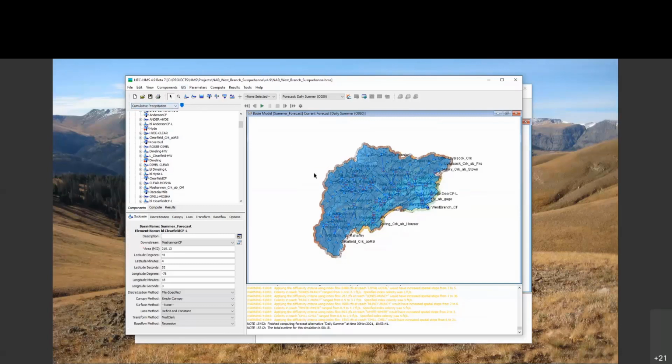So I've computed my simulation, my forecast alternative, or my forecast variant, actually, in this case. This one does have future precipitation, and I get my drop-down of spatial results that are available, given the options that I have selected as part of that forecast alternative. So if I included snowmelt, I would have additional ones here. I'll show you an example of that in a minute, but all simulations, no matter what, will have precip loss and excess as a bare minimum to deal with.